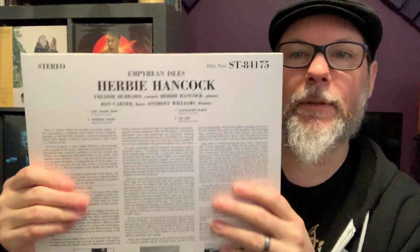Second, another one, this came out I think back in March. This is Empyrean Isles from Herbie Hancock. This was his fourth album, came out back in 1964. Also part of that Blue Note classic vinyl series. Sounds great. An all-star lineup there with Ron Carter on bass, Tony Williams on drums, and then Freddie Hubbard on cornet. Has the classic Herbie Hancock penned track, Cantaloupe Island. So, Herbie Hancock, Empyrean Isles.